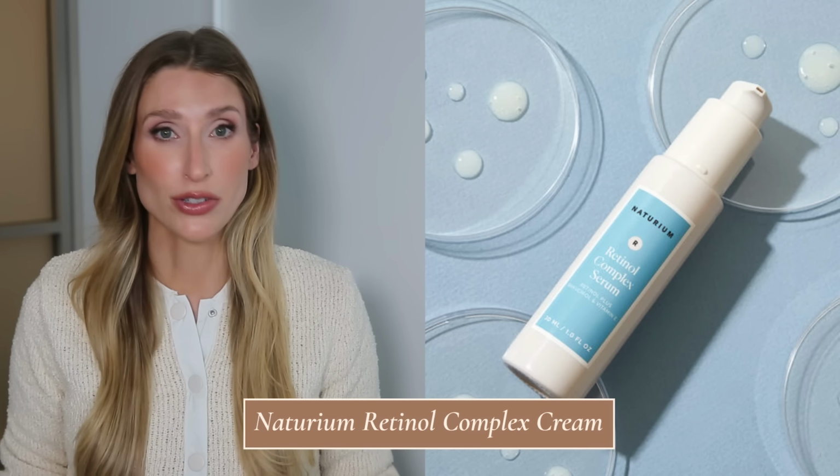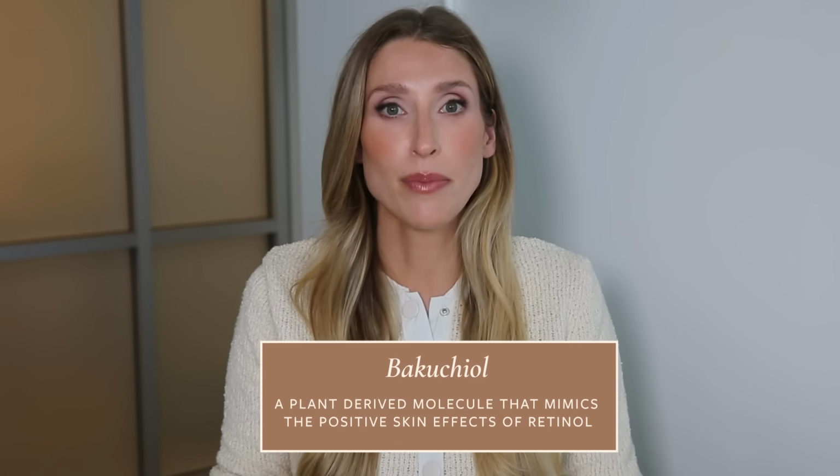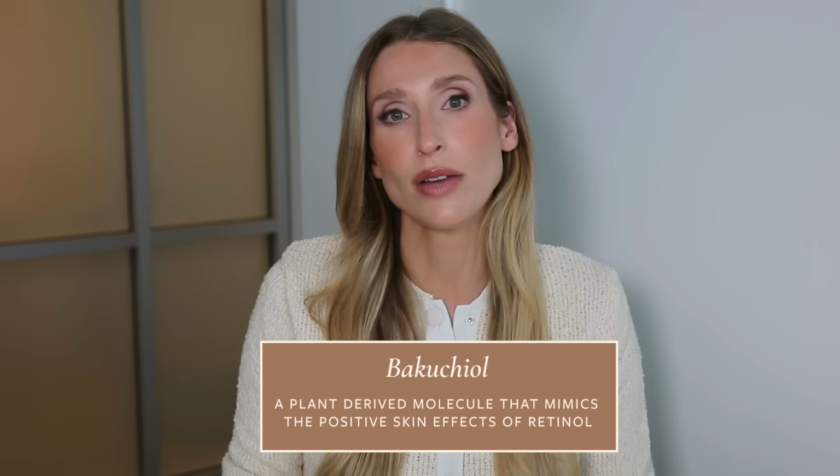Now, if you're looking for a retinol that's a little more lightweight, I am a huge fan of the Naturium Retinol Complex Cream. This cream almost feels more like a thick serum on the skin, and in addition to retinol, it also has an ingredient called bakuchiol. Some brands will refer to bakuchiol as a plant-derived retinol, but really it's a molecule that can mimic some of the positive skin effects that retinol offers.